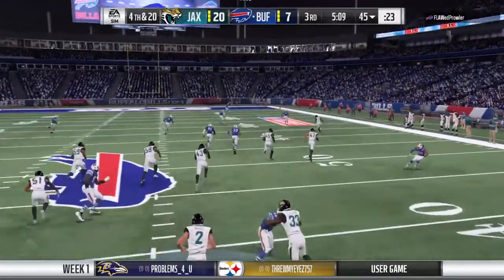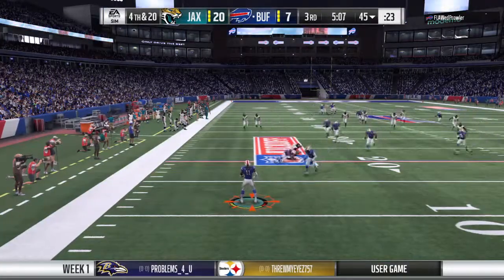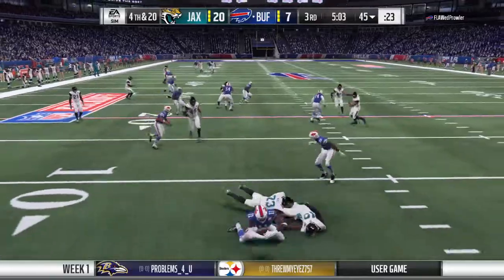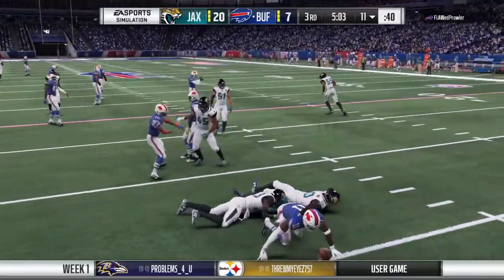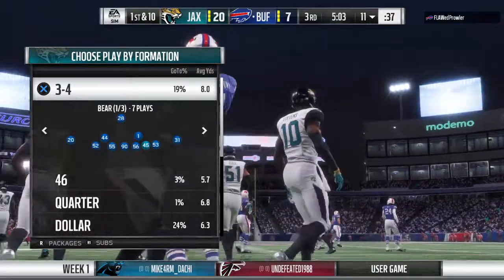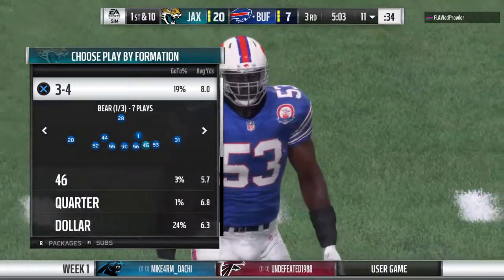And now a high kick here as they'll try to cover this one. And this will be taken at the 13. It's a 40-yard punt, but they lose yardage on the return. And the offense will come back out deep in their own territory.